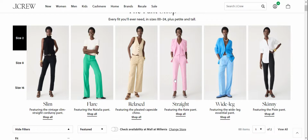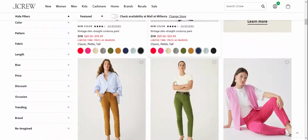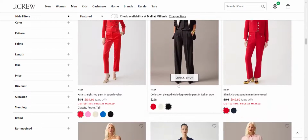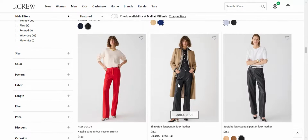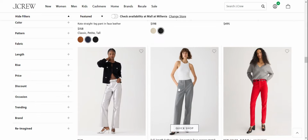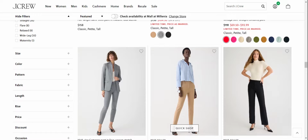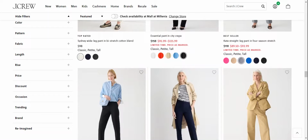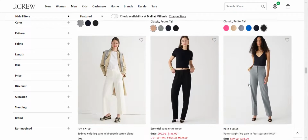Okay, next thing I want to talk about is the length of your tops. And I had to search to find a top that hit at a good length here because these all seem to be shorter. But if you want to flatter your body without tucking or tying or belting, then you want to find a shirt that hits you. I'm going to show here.